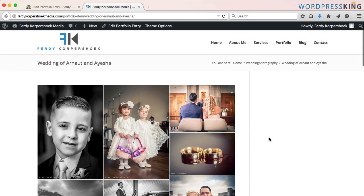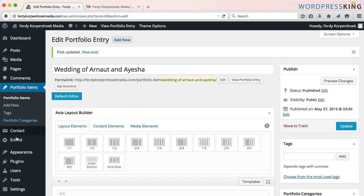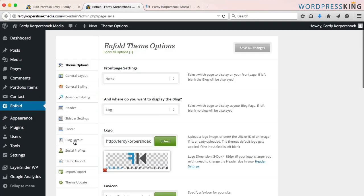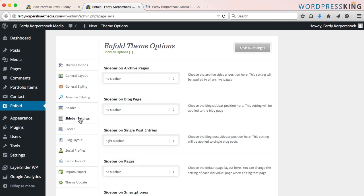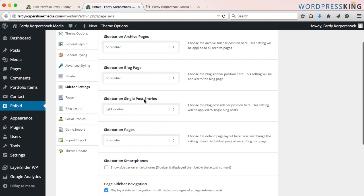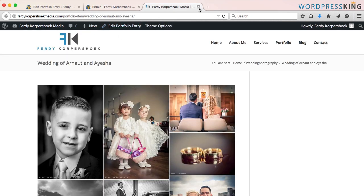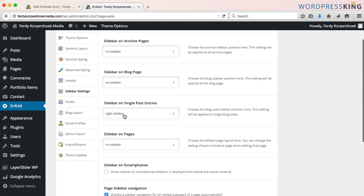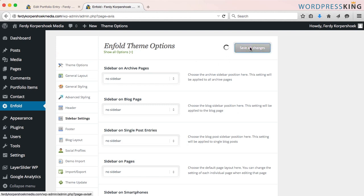And here something is going wrong, but that's not a problem. We go to the Enfold Theme options, configuration, and I go to sidebar settings. And what we see, sidebar on single post entries, there's a right sidebar. Well, they see the portfolio entry also as a single post entry. So depending on what you do more, I think you have more portfolio items than blocks. So I would suggest you say no sidebar to post entries. So not to blocks, but also not to portfolio items.